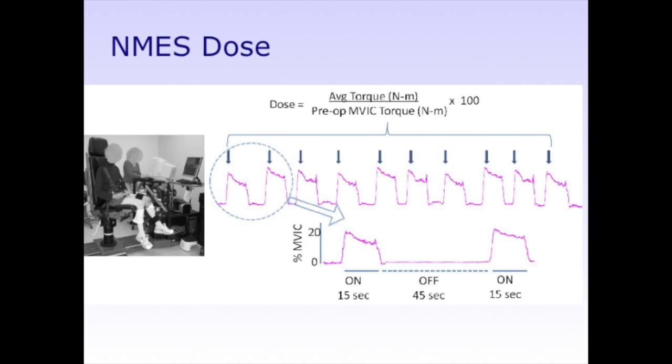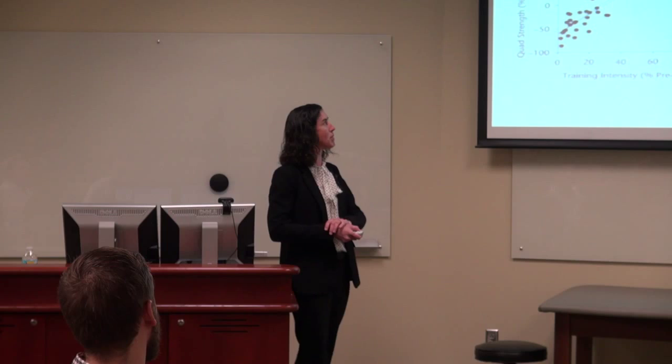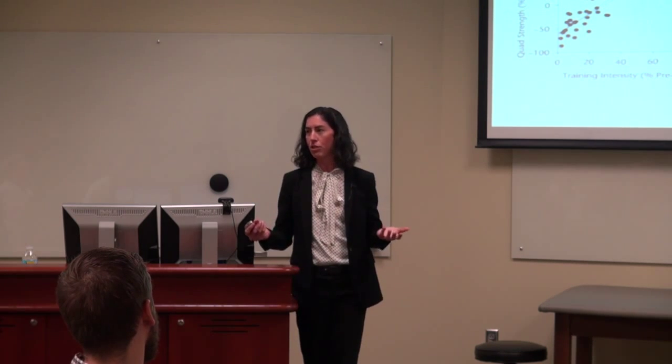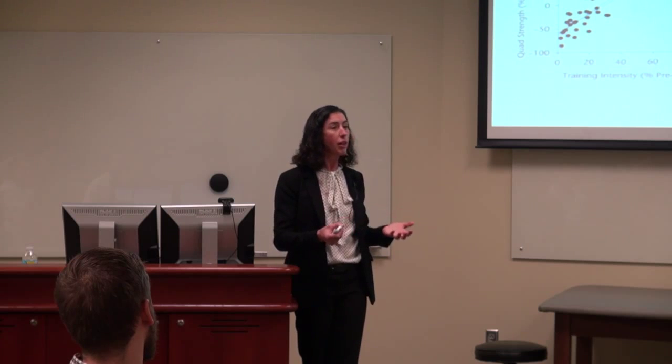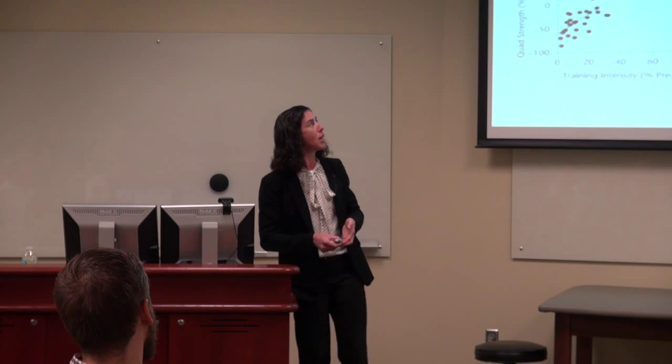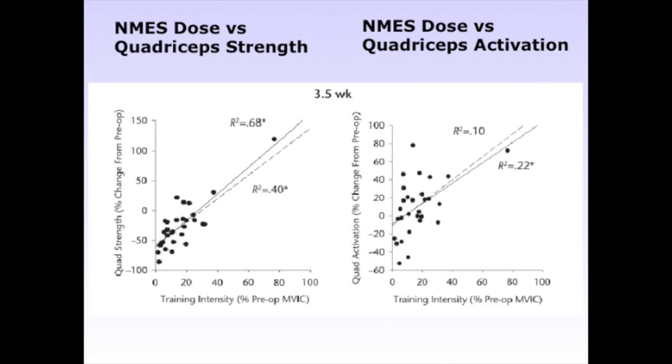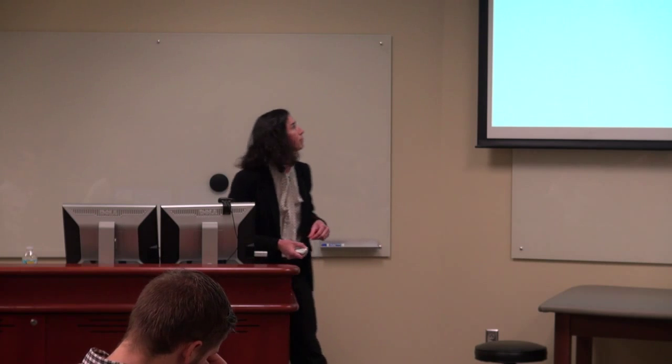We also looked at the dose of the NMES, so we quantified the dose of the stimulation, and this shouldn't come as a huge surprise, but we did see a relationship. More is better. So the higher intensity, just like you would expect in voluntary-based strength training programs, higher intensities are better. That was also the case here. We saw a pretty strong relationship, especially early after surgery within the first month. Patients who tolerated the stimulation at higher intensities had a greater attenuation of their strength loss in the quadriceps.